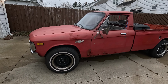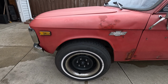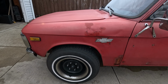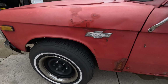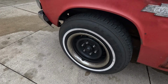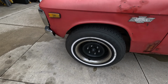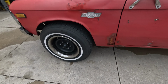Anyway, so let's do a little walk around. Driver's side. 15-inch wheels. I'm not sure what these are off of, but I know that these came with 14-inch wheels originally. So yeah, this is 15s. It's got two 15 by 7.5 on it. Tires are basically brand spanking new. I think that's a Pasta, a Vercelli Classic 787 Vercelli. I believe that is a Pasta.